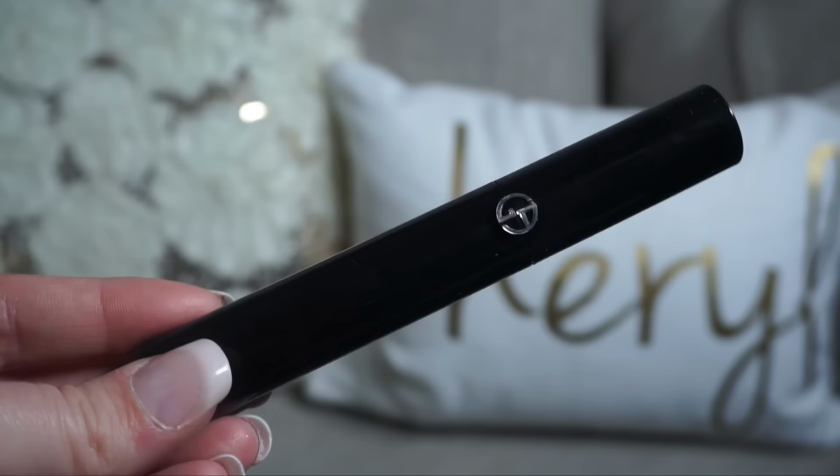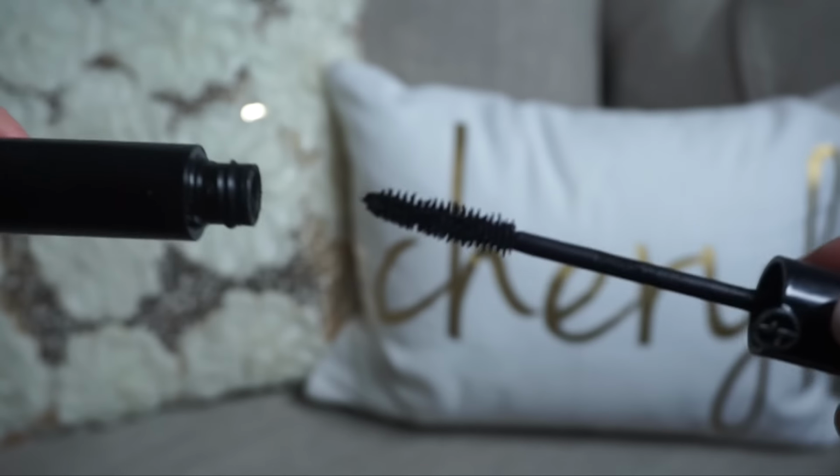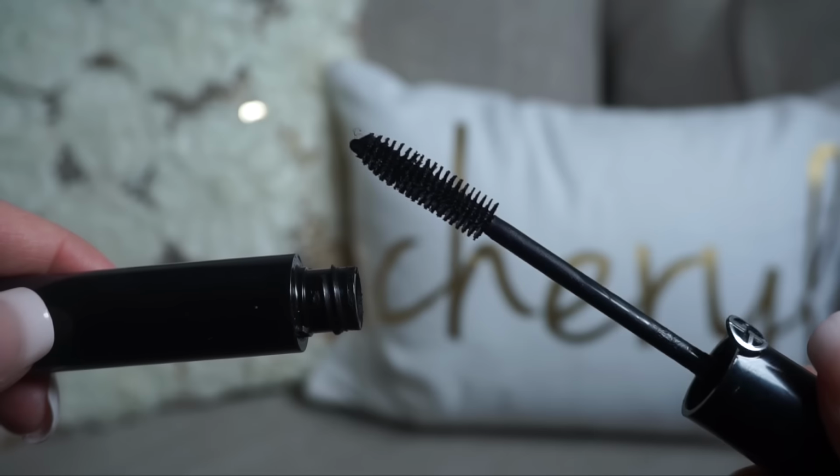Finishing off the eye category, I started using other things, but back near the end of the year, I also rediscovered my love for my Giorgio Armani Eyes to Kill. It is my favorite mascara of all time. Unfortunately, it is high-end. If I'm not wearing lashes, I really want my lashes to look a certain way. This is what does it for me. It's unfortunate that it is high-end because I mostly use drugstore, but if I really want my lashes to look their absolute best, I will reach for this. So I love, love, love that mascara.